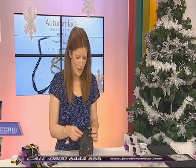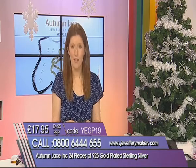First and foremost, I'm going to show you this really fabulous kit that we brought you, the Starry Night kit, which comes in this beautiful Starry Night gift bag, which is so pretty. Oh, we're on the autumn lace. Okay, we'll go on to the autumn lace first, then we'll come back to that in a second.